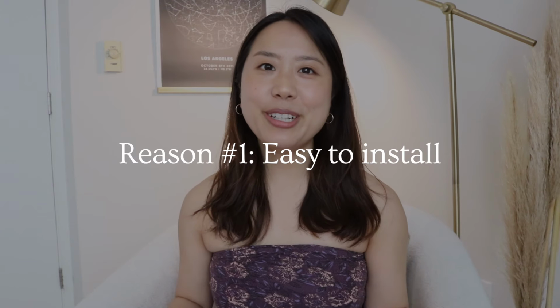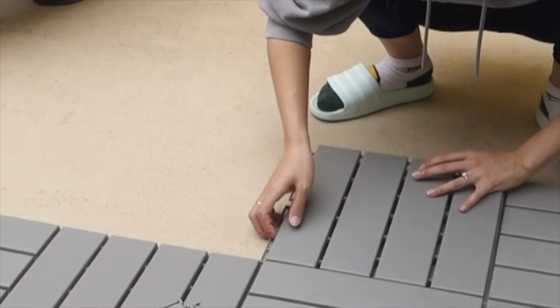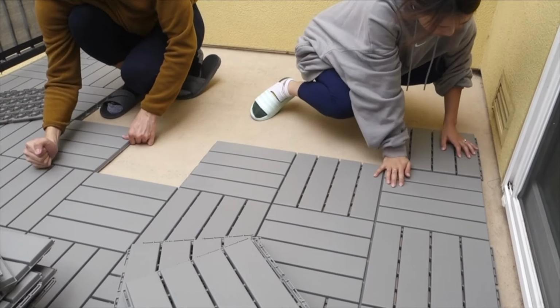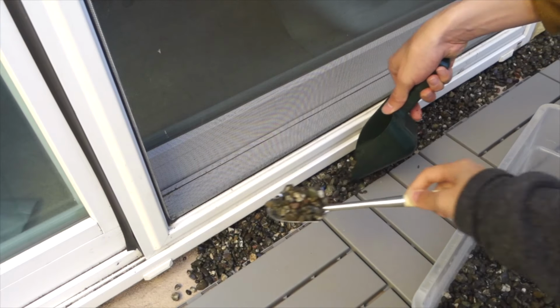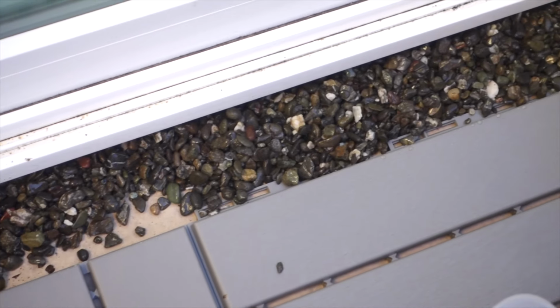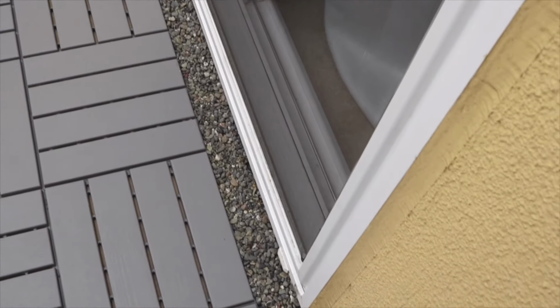If you saw the makeover video, then you saw how easy these were to install. We didn't need any additional tools. They just snap on so easily. We just laid them out row by row and stomped over them, and that was that. I've seen some people saw down these tiles so that they fit perfectly on their floors, but to fill in the remaining gaps, we just filled it in with pebbles and it cleaned it up really nicely. It was easier that way, and it also added a nice zen vibe to the balcony.